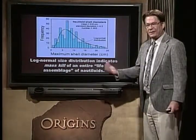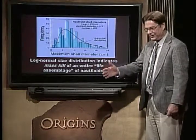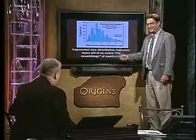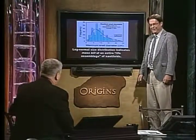They're not all the same size. They have various sizes. I see what you're saying. It's a broad indication that everybody was there, the whole family was there, sort of. Yeah. Okay. So I think because of that I'm looking at a mass kill. All right. Of a whole community of organisms that were living and then got whomped on.